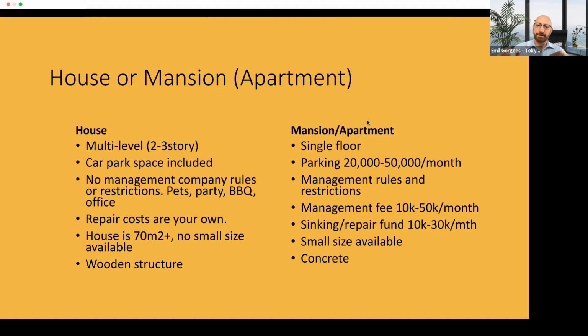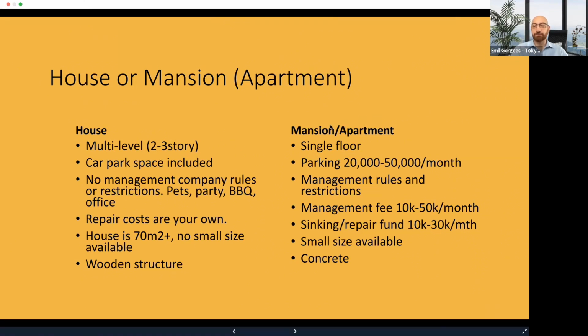On the other hand, with a mansion, it's a single floor. They do sometimes have maisonette style properties, which are 2 stories, but for the most part, they're single floor. So for some people that are in the downsizing stage of their life, maybe their kids are older and have moved out and now they're in their 60s or so, and they're looking for a smaller place that's more manageable. Maybe at that age, they no longer want to go up and down stairs. So for them, a single floor is more suitable.